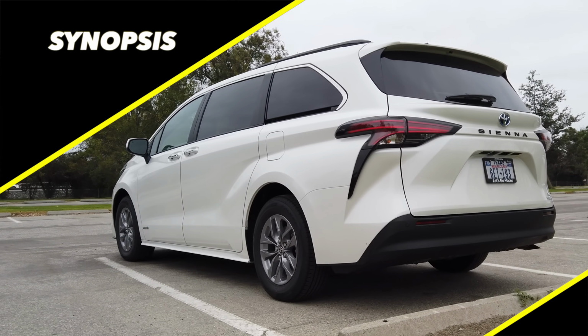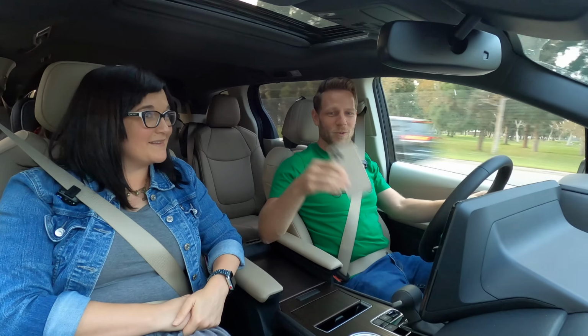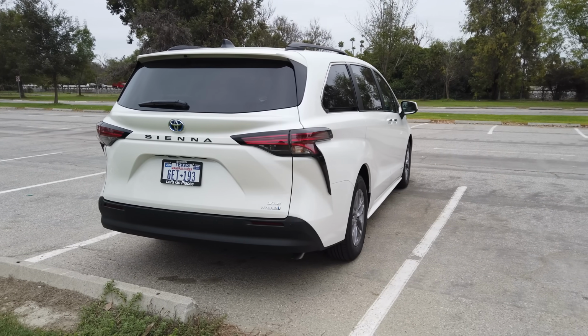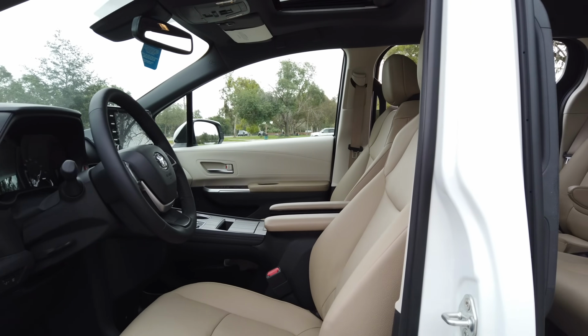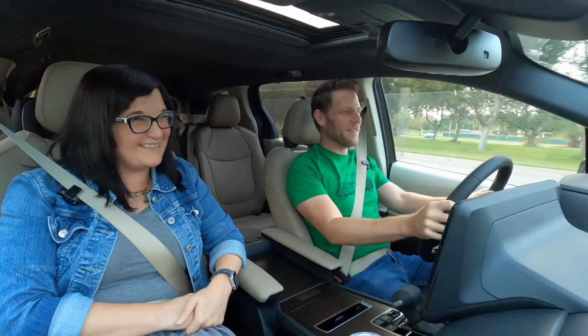In thinking about the synopsis for the Toyota Sienna, I'm reminded of the gold iPhone I bought. It is trying really, really hard, but in the end it does a pretty darn good job. Good job, gold iPhone. Good job, Toyota Sienna.